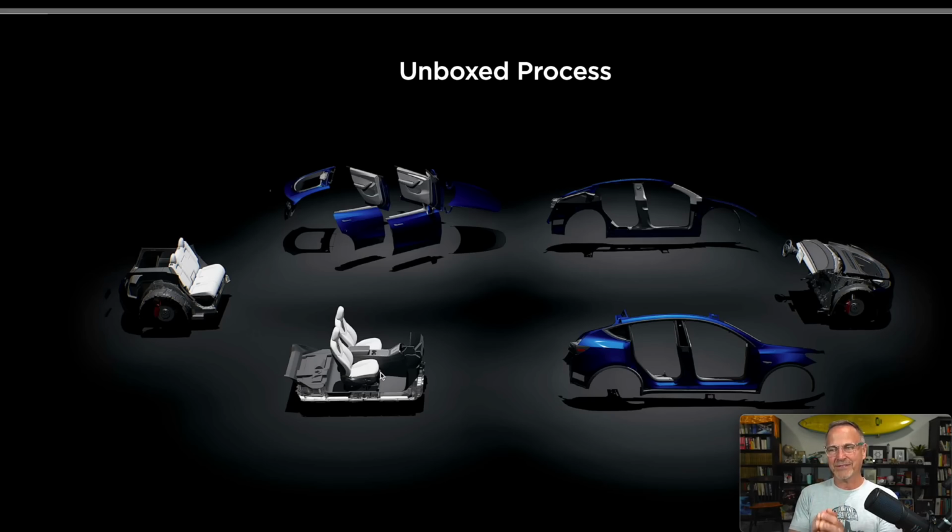They don't have to stop the whole production line if they want to make a change to the structural battery pack or the seat or something. They just make the change in that cell that they're working on. They then provide the new version of this to the unbox process that they then integrate with the rest of the vehicle through these known stable interfaces, and they just keep going with the car. So they can swap out older versions and new versions, different versions. They can test things out, whatever they want to do.